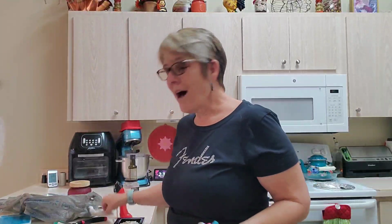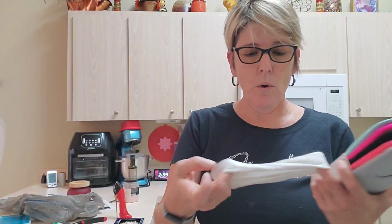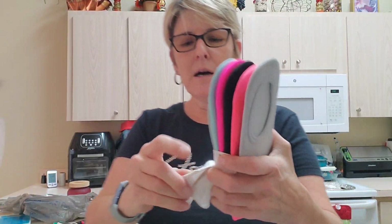Today, my sock had a blowout. So I love these no-show socks. But number one, I don't buy no-show socks unless they have a sewn seam all the way around the top, or else they're crap, right? Well, this one had a blowout. It kept falling down into my shoe.